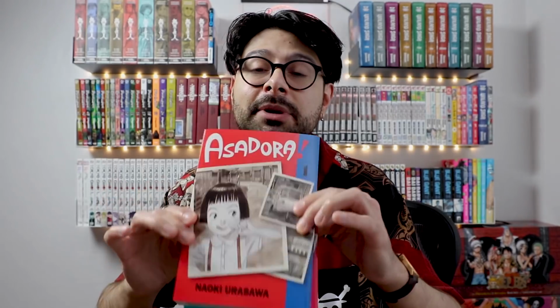Okay, next let's talk about Urasawa, Asadora. This is a series that I know a lot of us are reading and collecting right now. I have 2 volumes. I haven't started reading it, so I can't talk about it much, but I am a huge fan of Naoki Urasawa, and this has been on my radar forever. So once I get the 3rd volume, I will read it, and I will let you know my thoughts and opinions down below, but let me know yours if you've been reading this one, okay?